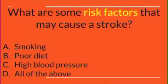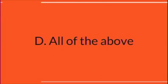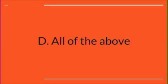What are some risk factors that may cause a stroke? A. Smoking. B. Poor diet. C. High blood pressure. Or D. All of the above. The answer is D. All of the above.